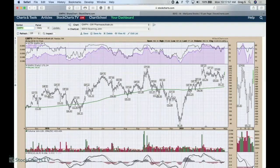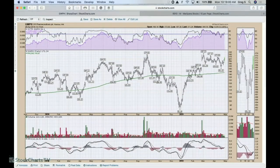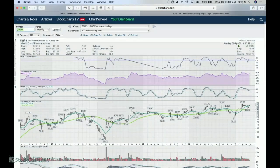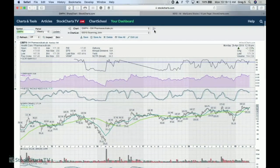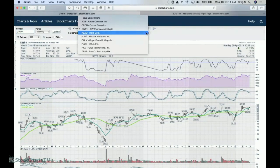So here's GW Pharmaceuticals, and you can see, what does it look like? It looks like it wants to try and break out through to fresh highs here, and you can just see it's been basing in this area for a while, but a push here would be pretty nice. Full stochastic turning up on a weekly chart, that would be pretty valuable.